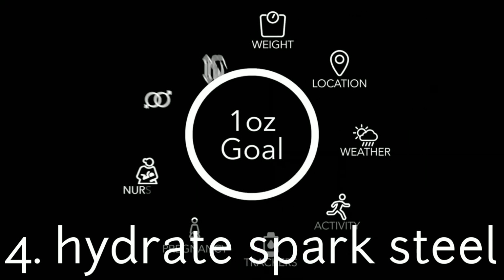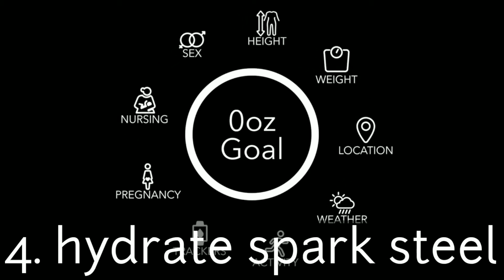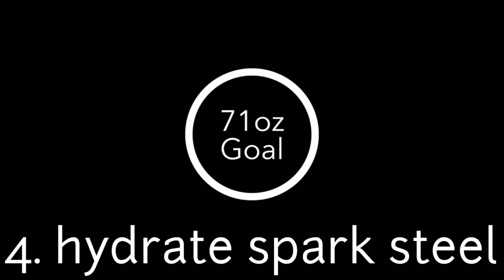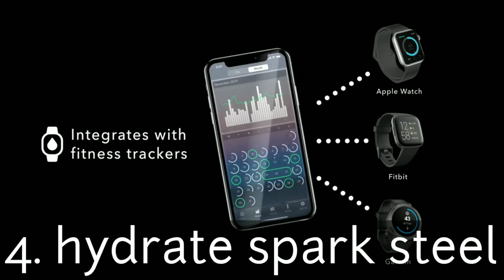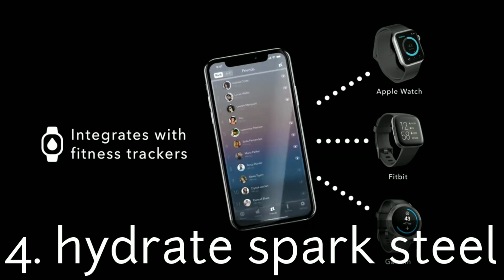Using our advanced hydration equation, the app calculates your daily water goal based on your height, age, weight, location, and a number of other factors unique to you. The Hydrate Spark app also integrates with your favorite fitness trackers, like Apple Watch, Garmin, and Fitbit, to ensure that your hydration goal and health achievements are always current.